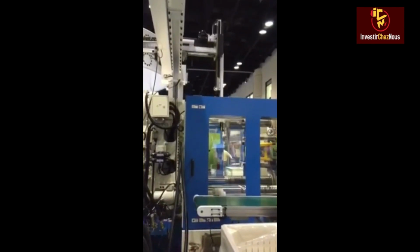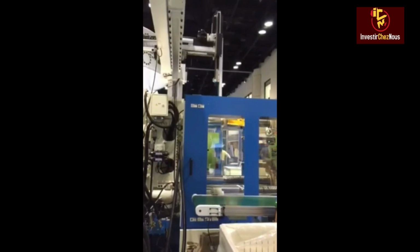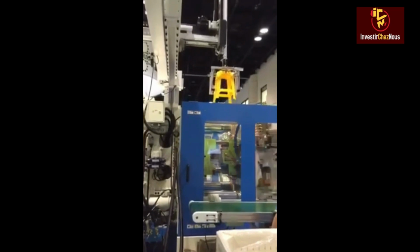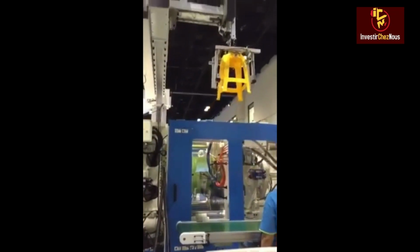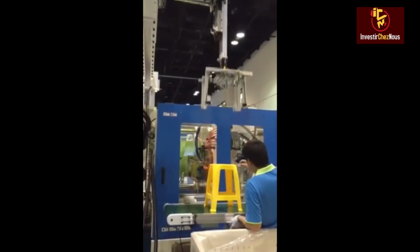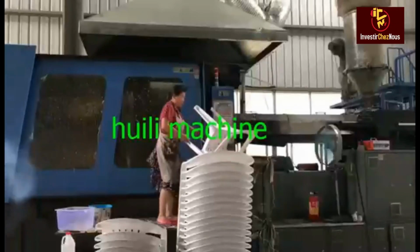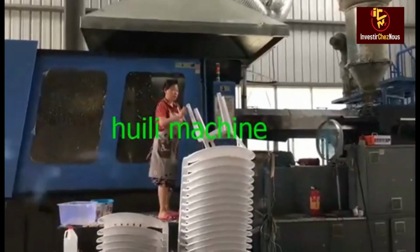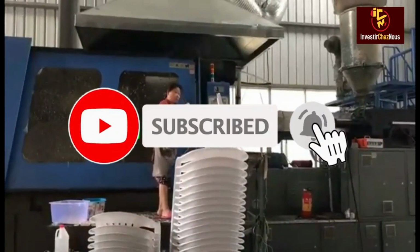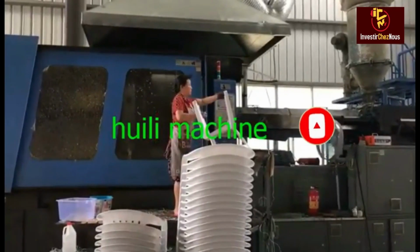Offer a wide range of plastic products, including chairs, stools, and tables in various designs, colors, and styles. This variety helps attract a broader customer base and meets diverse market needs. Branding and packaging. Create a strong brand identity that resonates with African consumers. Design packaging that is visually appealing and environmentally friendly, reflecting your company's values and commitment to sustainability.